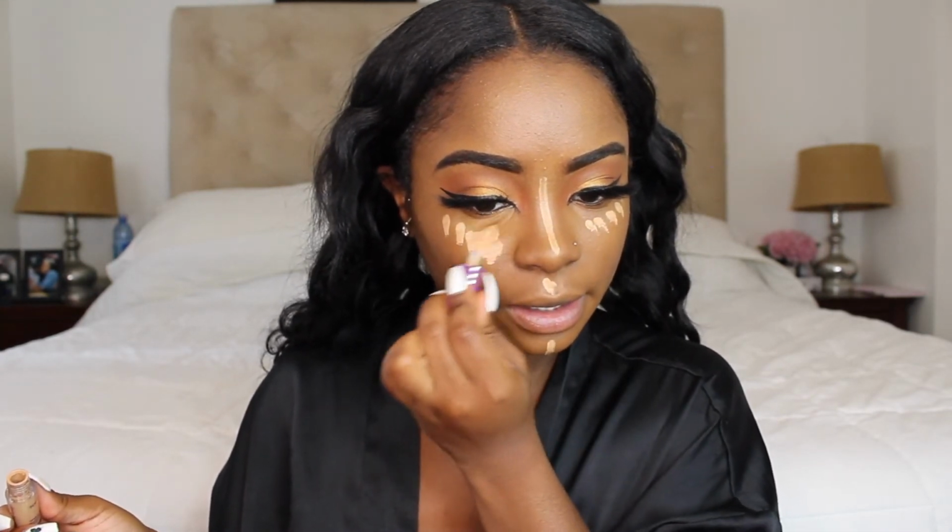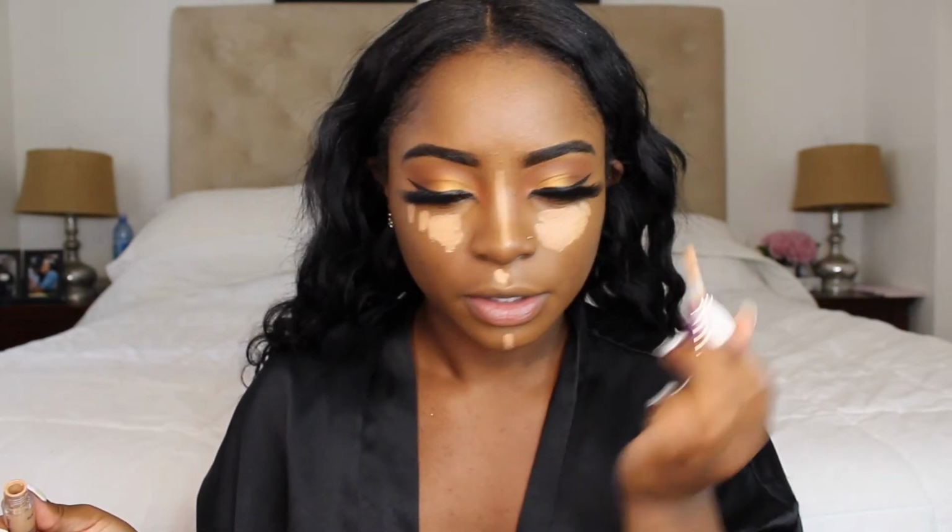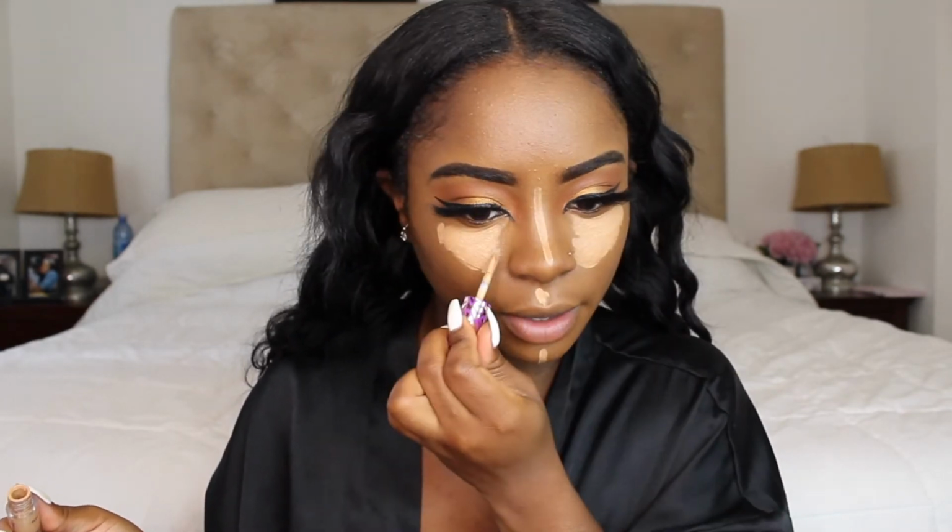I don't know why, but I really like the super highlighted under eye. Like, I love a bright under eye. But not too bright to where I'm looking like Casper the Ghost. But I love a good under eye.